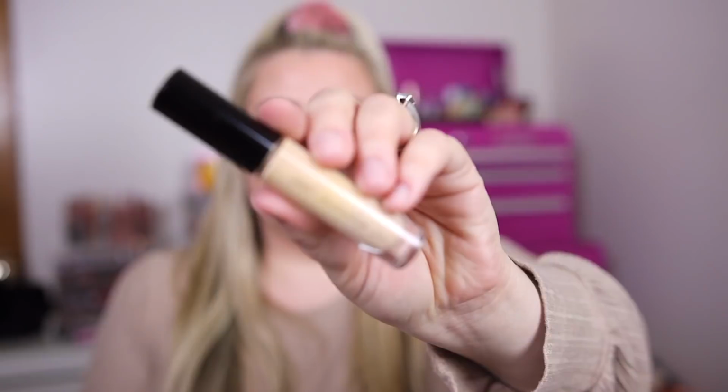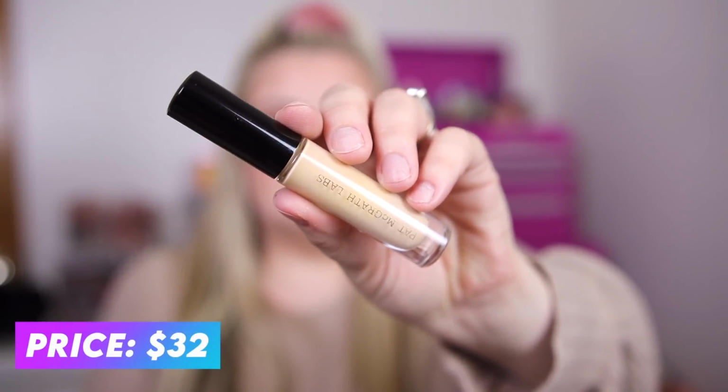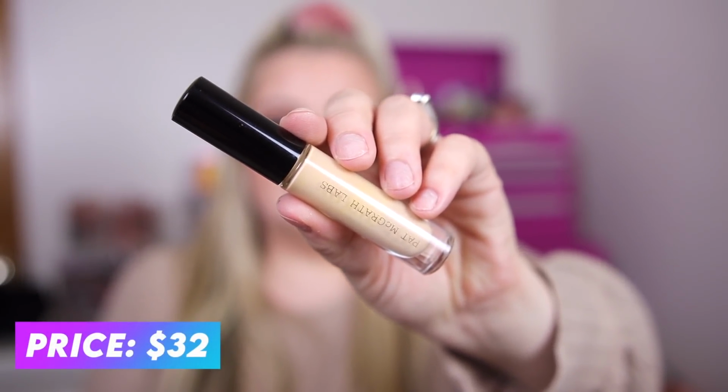But the ones that I really love and I would recommend is the Pat McGrath Sublime Concealer. This is one of the best concealers out there. It has the perfect amount of coverage, the perfect consistency. It's not too dry, it's not too glowy under there. It doesn't budge once you put it on, which is so hard to find these days with concealers. I feel like all of them just never last on me, but this is one of the only ones that actually lasts all day. So 100% worth it.